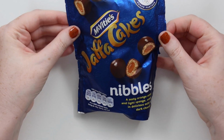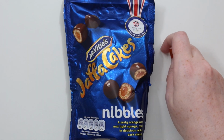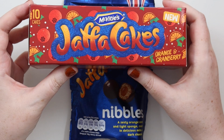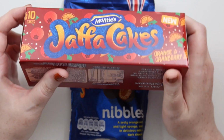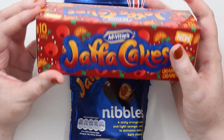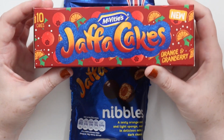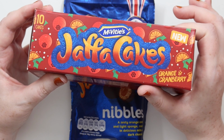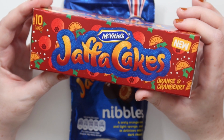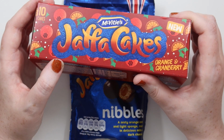We have these Jaffa Cake nibbles. So we actually have some normal Jaffa Cakes, although these are orange and cranberry festive flavor. You can get normal Jaffa Cakes easily here in Finland, like at our corner shop, so that's fine, but these are festive flavors, so that'll be interesting. Jaffa Cakes, if you don't know them, they're pretty infamous. British especially arguing whether they're a cake or a biscuit.